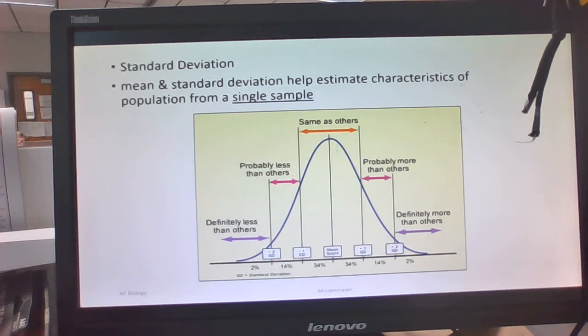Does the word bell curve sound familiar? Maybe. Bell curve is kind of like C's are the most, and then B's and A's, D's and F's. There's kind of an even distribution amongst everything. Well, we can apply that to populations in science as well, but also to data. So mean is average, and mean is the middle line on the curve. It's right on the top of the bell curve.